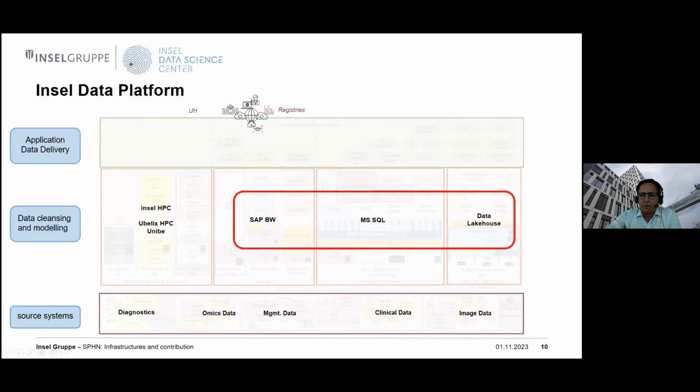And then we have the Insel data platform here in the middle layer with the red frame. And I think that's an interesting aspect. The Insel data platform does not consist of one pot of data, but it's actually 3 different systems. It's an SAP business warehouse for financial, HR and patient master data. We have MS SQL Server, which is the core of the clinical data warehouse where all the integrated source systems land. And we have a data lake house that we use to store reports or textual content, and in the future also images. And then on the top layer, applications and data delivery, that's where the data is then actually used.